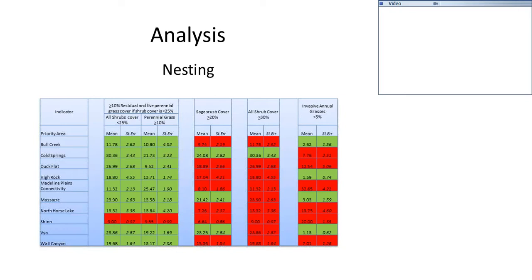But this indicator on the far left states that you need greater than 10% residual perennial grass cover if your shrub cover is less than 25%. We actually met that across the landscape, which tells us that for our area, what we're lacking in shrub cover, we make up in a lot of perennial grass cover, which has implications for grazing management and wildlife squirrel management and whatnot.